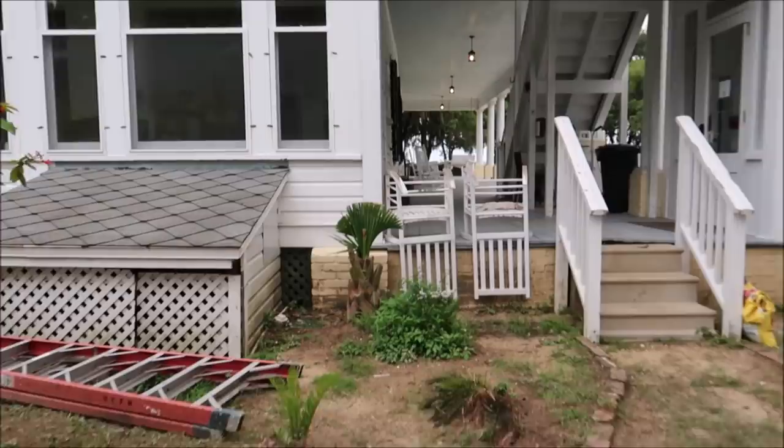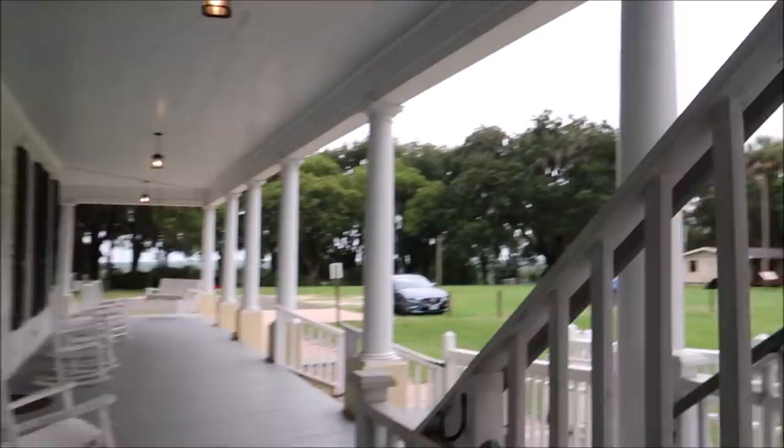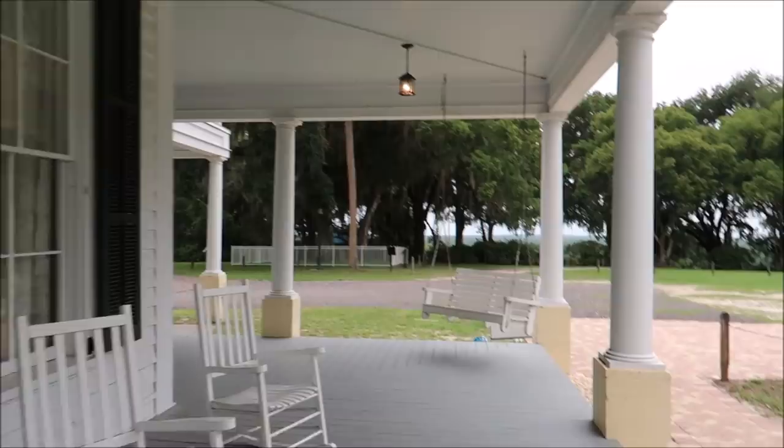But there's more to this place. You can rent the rooms over here, the buildings. I'd like to come through and get a whole tour. But somewhere there's like a fire pit, and there's a beautiful overlook. We'll go down there. Oh, bring the tripod. There's an overlook right there.